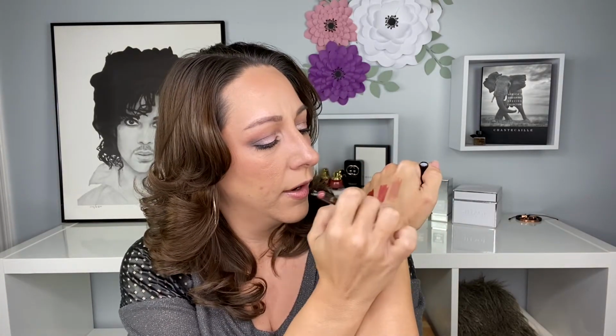So they're definitely not as creamy as the Pat McGrath's. This is in the shade Contour, which is a darker nude than the Gucci Nude. This is another go-to for me all the time, the Victoria Beckham liner in the shade 4. And I would say it's about the same texture as the 4. Okay. So that's different.